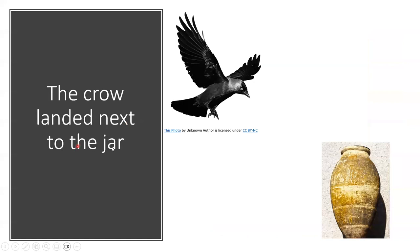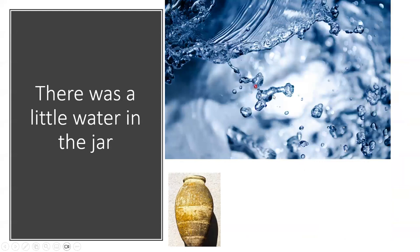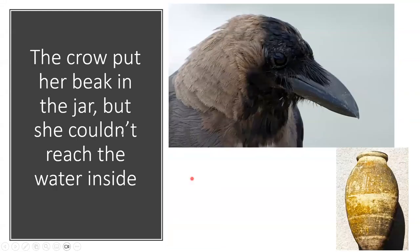The crew landed next to the jar. Landed means go to the ground. Landed next to the jar. This is a jar, and the crew landed next to it. There was a little water in this jar. This is the water in this jar, but it is little.